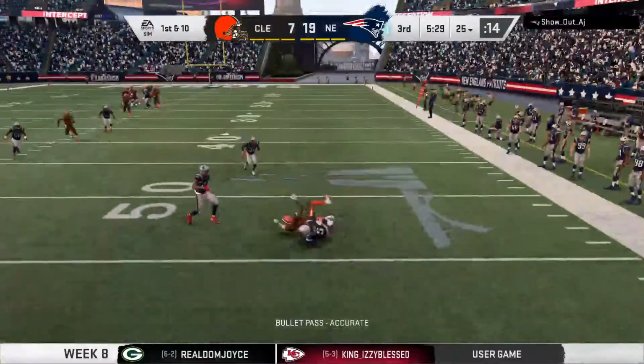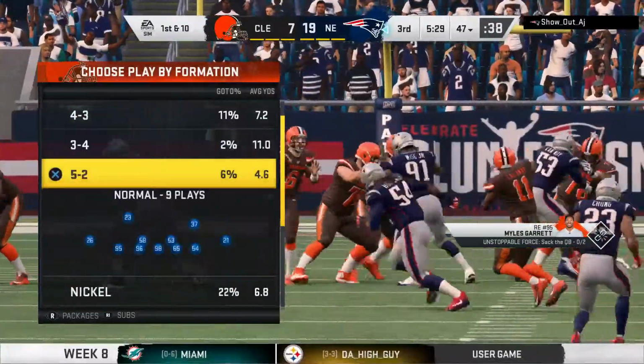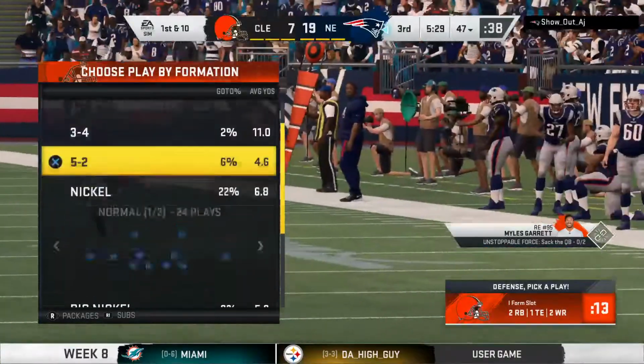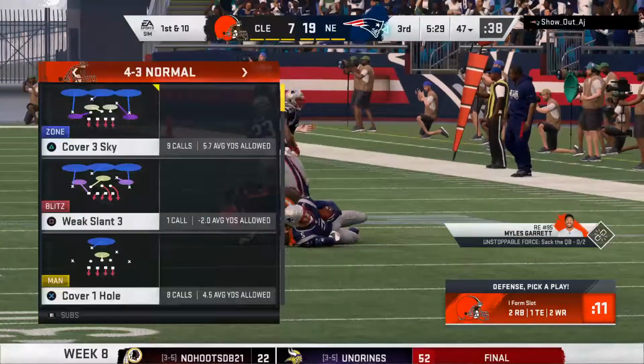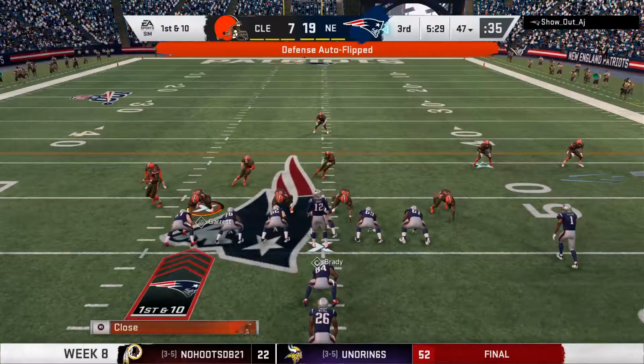And his pass is intercepted for the 4th time today. Picked off by Stephon Gilmore. And his guys are going to get the football at their own 47-yard line. The Pats at the line, ready to go.